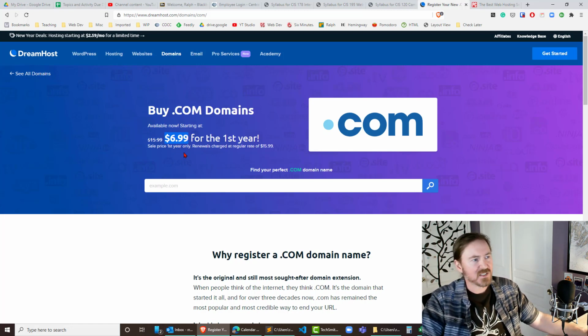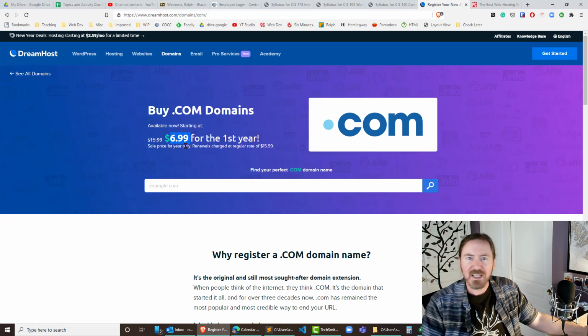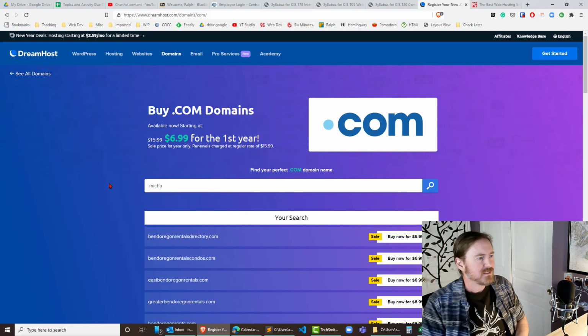.com's $7 for the first year, and then they go to about $15, $16 a year. $15, $16 is pretty standard. There's not a lot of price deviation in domain names for domain registrars. So not going to be a big savings there. However, many of them, I see deals at GoDaddy and stuff like that. And this company here, Dreamhost, they're doing specials, discounts for the first year, and that's for .com. And then you just have to find out if your .com domain name is available.